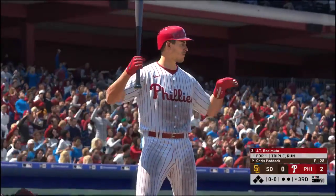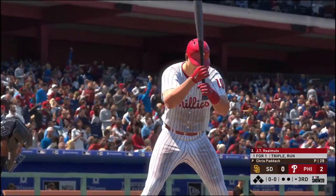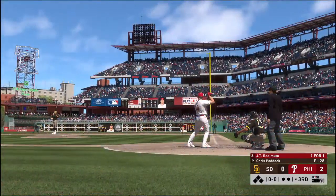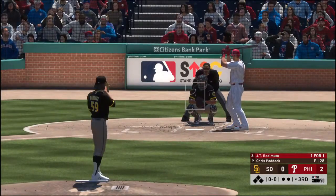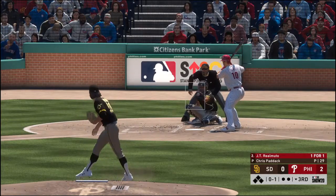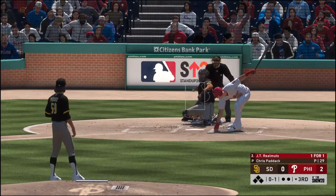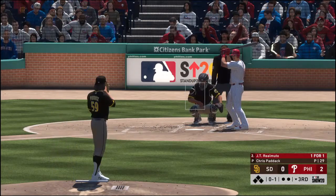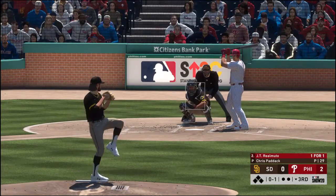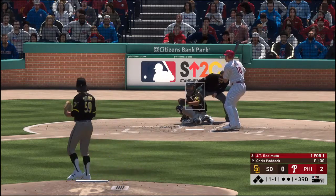Settling in now, JT Realmuto. He'll get us going in the home half of inning number 3. JT Realmuto. First delivery to him on the way. Upper part of the zone there, but taken for a strike. Takes a pitch high and away for ball one.